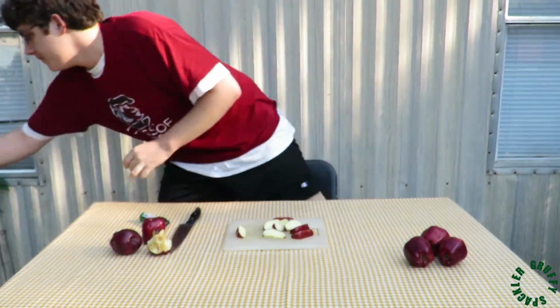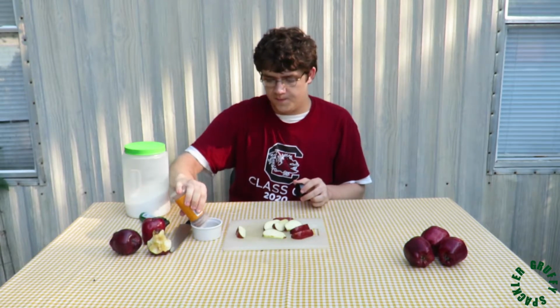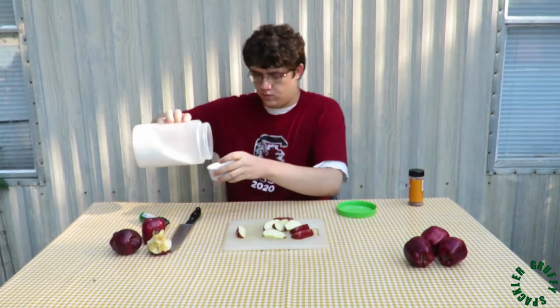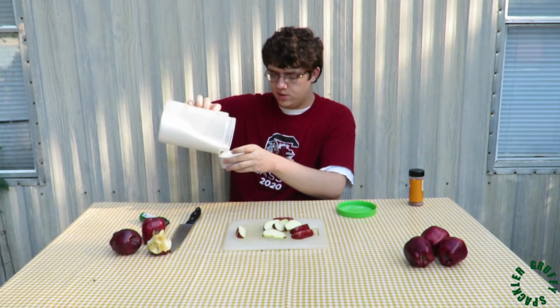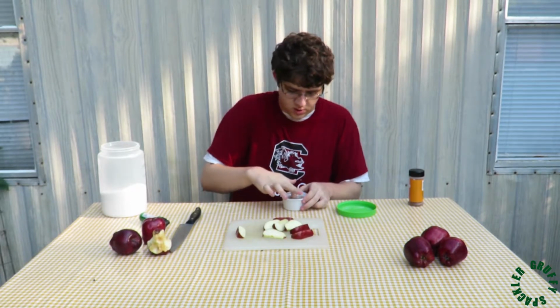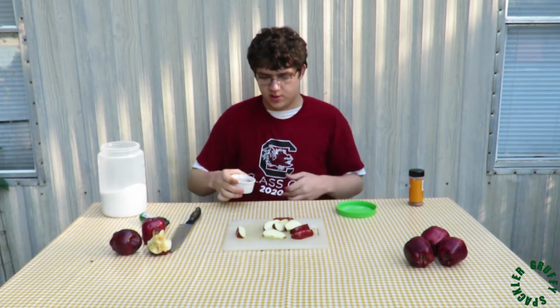I got a little bowl, and we're gonna make some cinnamon sugar to put on this baby. You can probably do a nice ratio of 1 to 1. If you don't know what ratios are, that means 1 teaspoon of sugar to 1 teaspoon of cinnamon. Now I'll just give it a nice swirl. I don't even need a fork. I can just swirl it or use my finger. It's amazing. Now that's some delicious cinnamon sugar.